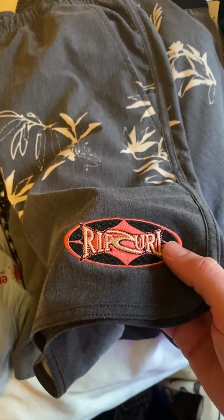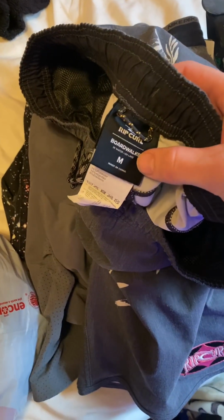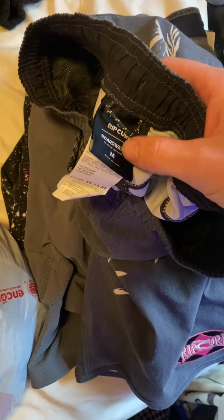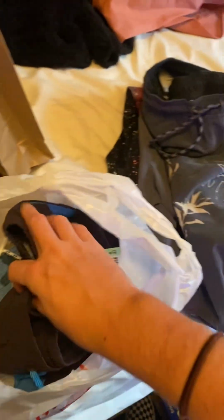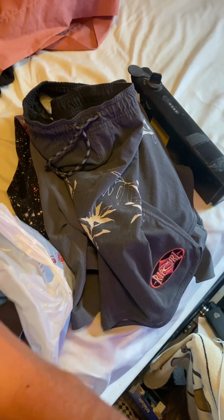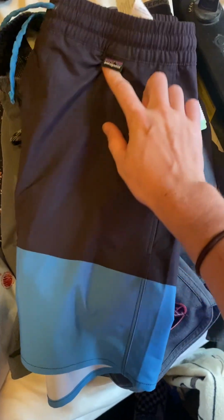We got another pair. I'm not so sure how old these are. These are Rip Curl. Look at this. That looks old. It's possible that these are vintage. This tag looks really old. They're called Boardwalks. If anybody knows more about this, inform me, because I'm learning more about vintage surf gear and stuff like that. That's pretty cool.